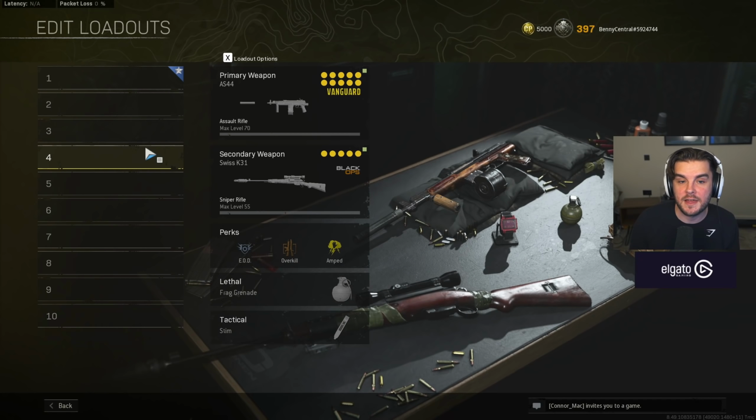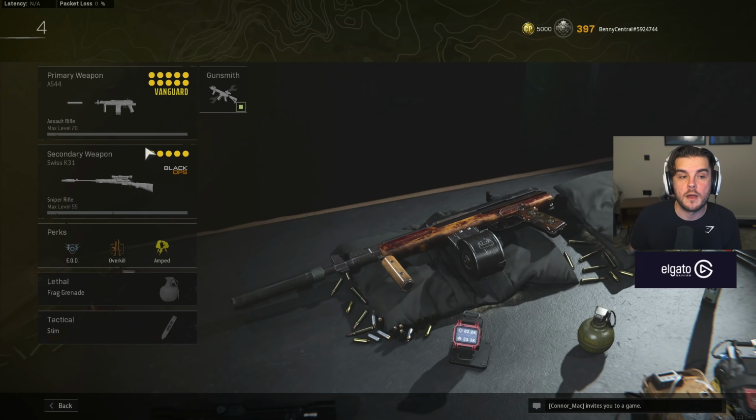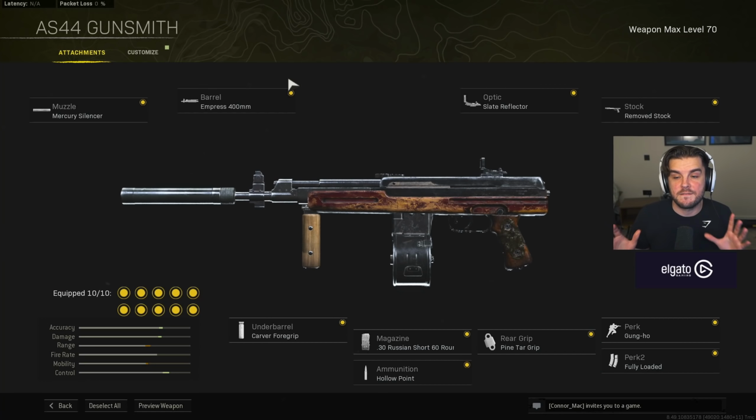Then my next setup that I've got is a great sniper support weapon, the AS44. Now this is a hip fire build, and it's obscene.